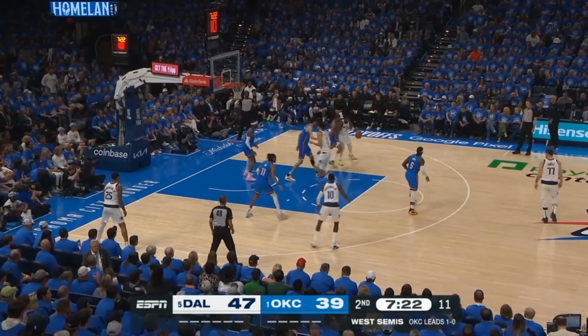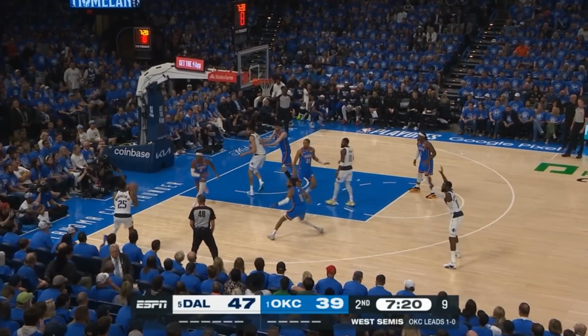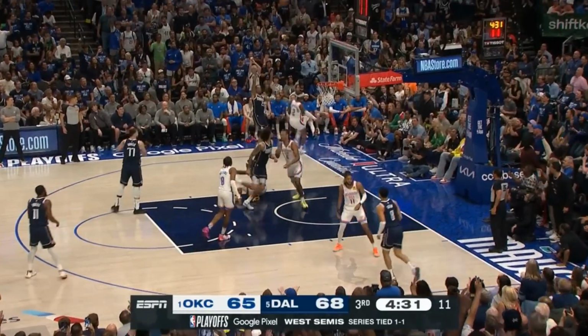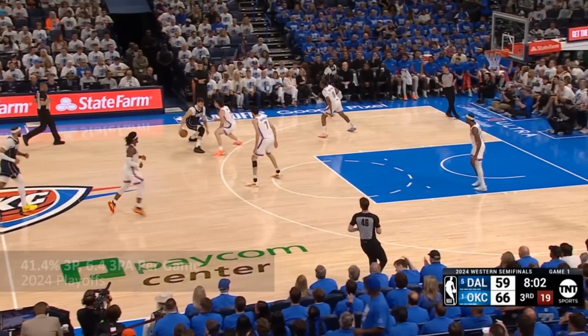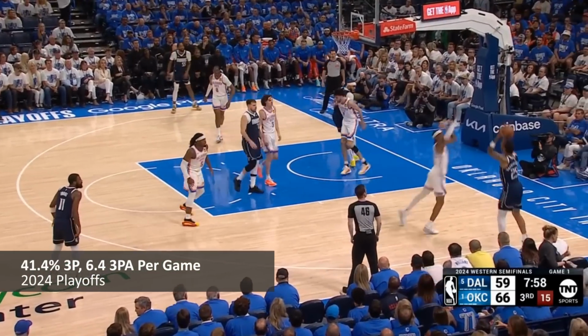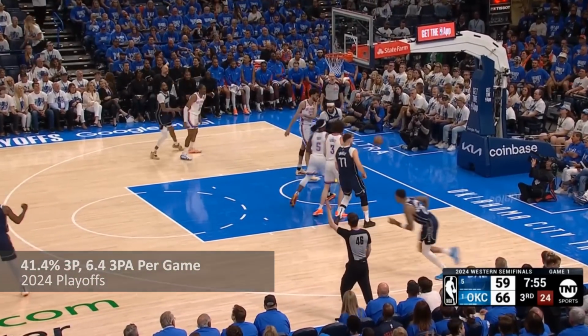This is the shortest three on the court, and as he's been intentionally left open, he's been able to catch a rhythm. It's now getting to a point where OKC is going to have to adjust, because over the 9 total playoff games, he's up to 41.4% on his threes while attempting more than 6 a game.